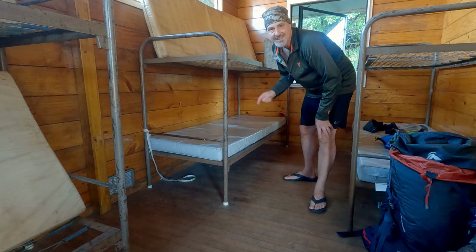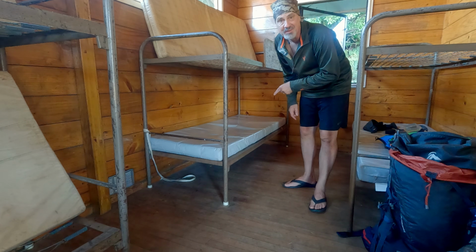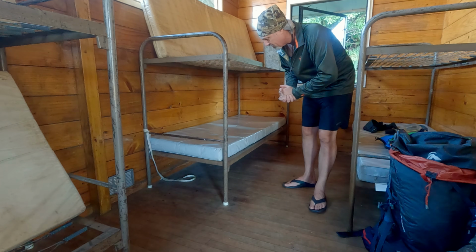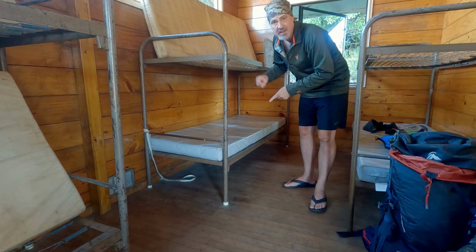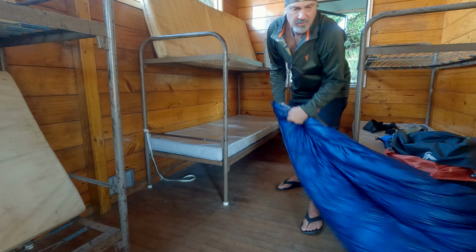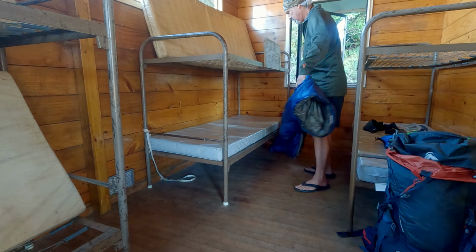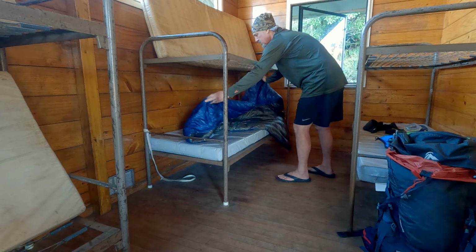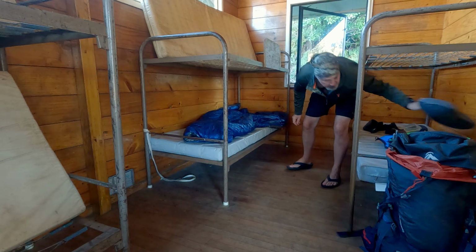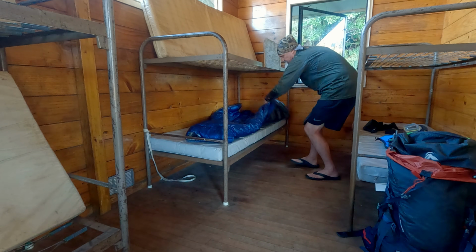So that's me just here. I've found what I think is the cleanest dirty mattress, and some of them are pretty filthy, I have to say. But that's all right. I'm pretty filthy after that walk in. So this is me, nice iron bunk. Got the bunk room all to myself. I'll be using a quilt again tonight rather than a sleeping bag, so it should be fine. So I'll stick my quilt in there, and got a nice pillow as well, so we should be all good.